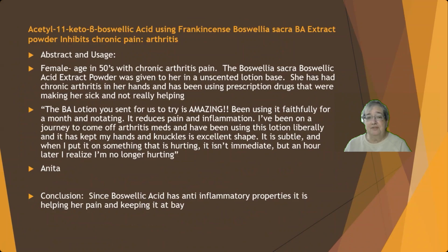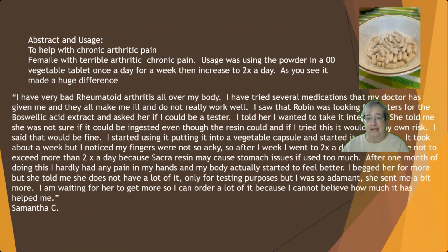It is subtle, and when I put it on, something is hurting. It isn't immediate, but an hour later, I realize I'm no longer hurting. Again, the conclusion was that it has anti-inflammatory properties, and it's keeping her pain at bay.